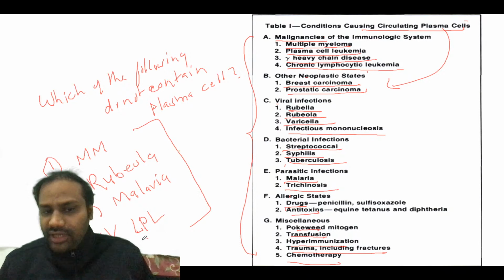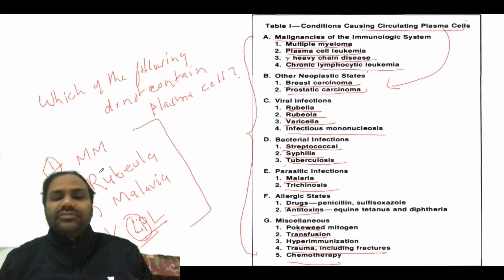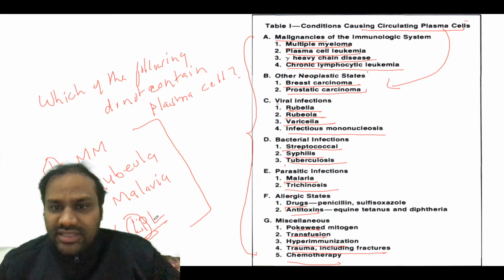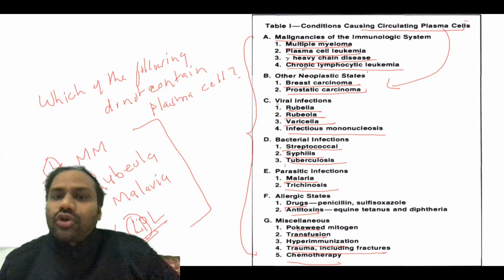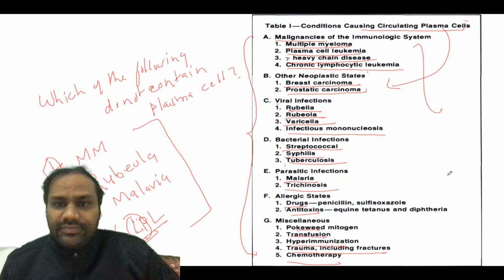Here they are not plasma cells, they are lymphoplasmacytic cells. All other conditions will have plasma cells, but in LPL there will be lymphoplasmacytic cells. They will be plasmacytoid cells but not plasma cells. They are not plasma cells. Okay, that is important.